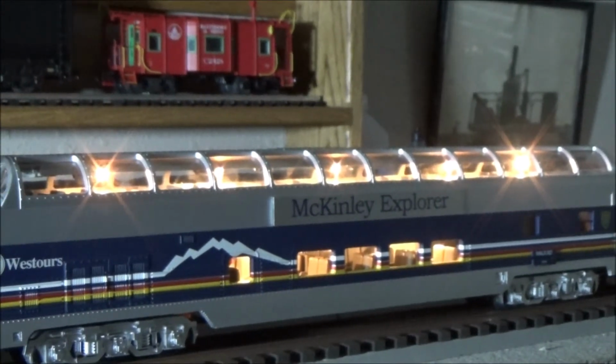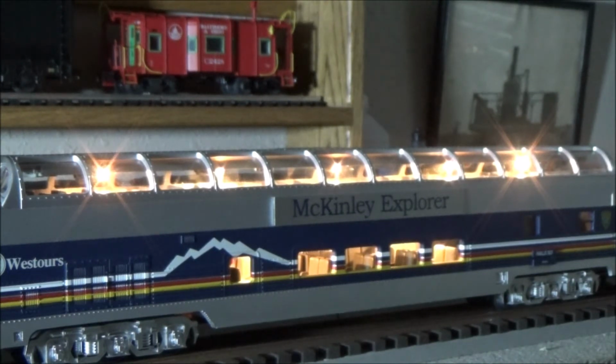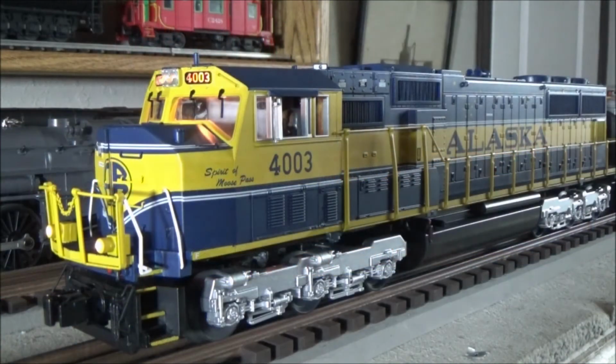So, like I said, if you guys are looking for a set like this, there is a set on eBay right now. I would not pay what that guy's asking for it, but if you're looking for a set, I'll put the item number below, so maybe you'll be able to find one. So let me go ahead and we'll get this thing fired up. We'll run it around a little bit and see how it goes.